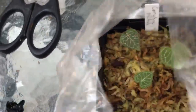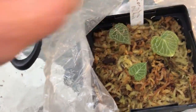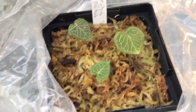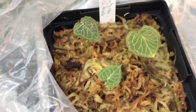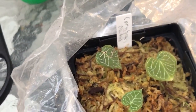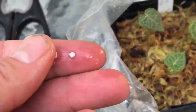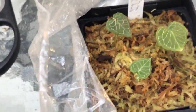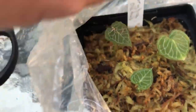So I got a few little dormant tubers or stolons last summer, and I got 4. These things came in so tiny, like I'm just grabbing a little piece of perlite here. They were like that little size or smaller. I couldn't believe how tiny these things were. I put them in here and bagged them up, and lo and behold, I've even had flowers off these.